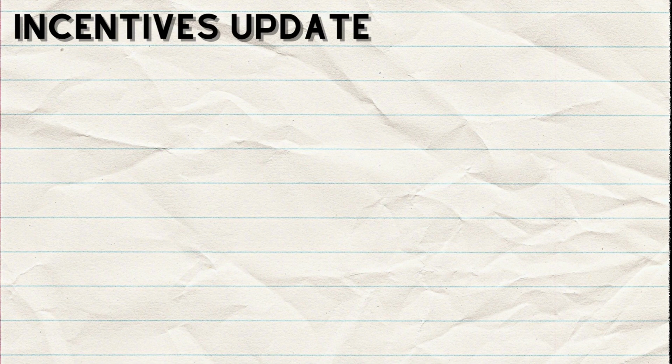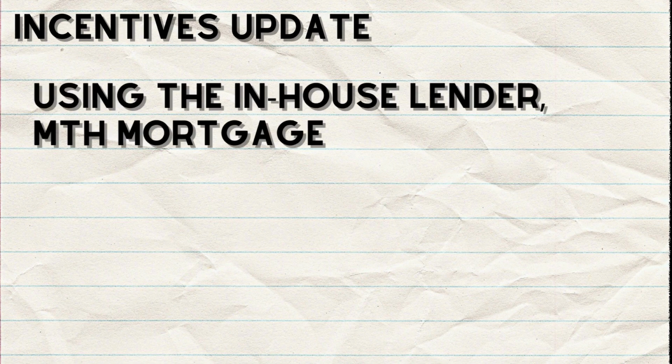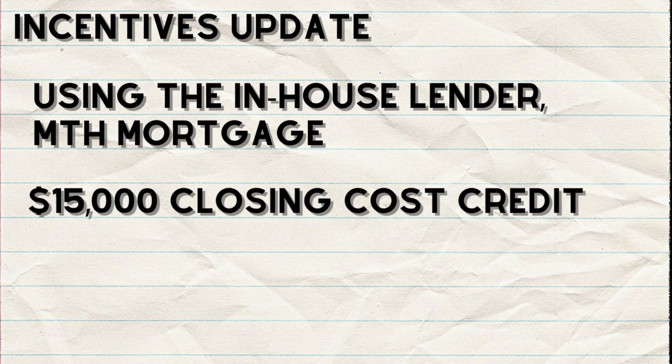Now, before I get into the pros and cons of buying new construction, I want to mention the incentives as of today, April 2023. When you use the in-house lender with Meritage Homes, it's called MTH Mortgage, they are offering $15,000 in a closing cost credit. This credit will obviously be applied to your closing costs, and any money left over can be used to either buy down your interest rate or purchase window covers or potentially pay down your solar. You have options with the leftover money.